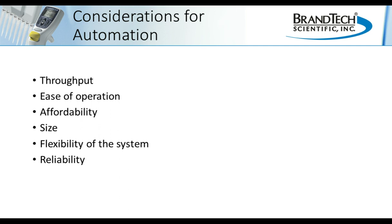Affordability is always a consideration, and it's not only the cost of the instrument that you should consider, but you must also consider the cost of tips that will need to be continually purchased as part of the overall cost of ownership. Additionally, you will want to consider service and maintenance costs. The size of the instrument is also a key consideration, as laboratory space is often a limiting resource for many laboratories. If you are a small lab, you'll want a small instrument. If you are lucky enough to not be restricted by space, perhaps a larger instrument can work.